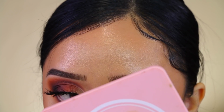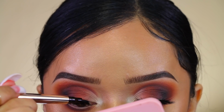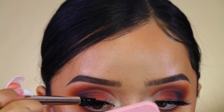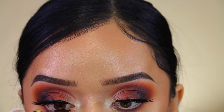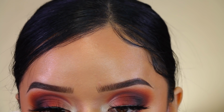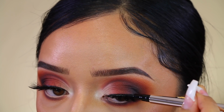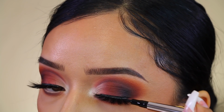I'm going to take this Ciate London Fierce eyeliner. This was my first time using it, and let me tell you, I love it. It is so creamy. It is so black, long wearing. It doesn't entirely dry to a matte, which I'm not crazy about, but the eyeliner itself is super bomb. And I love the wand because it's thick and it just really gets right in there. I only added this halfway through the lash line because I really wanted to cover up any eyeshadow that I had on the lash line.